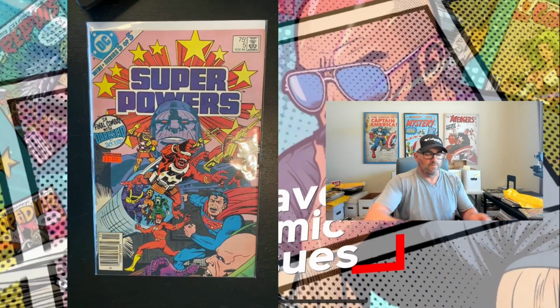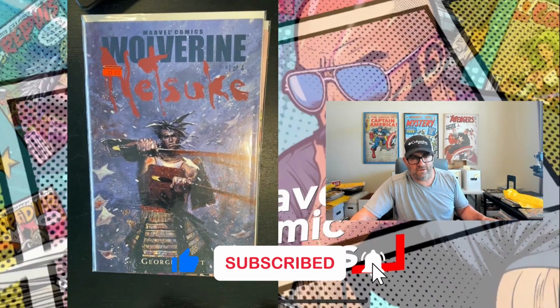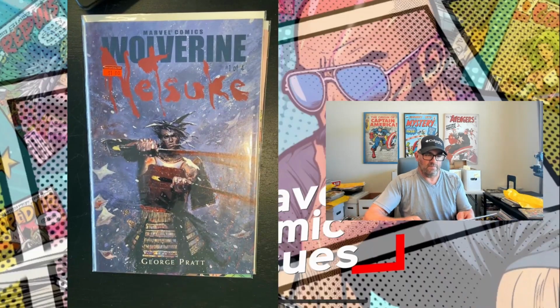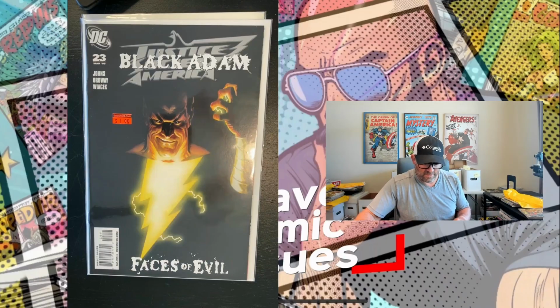And then we got Wolverine Natsuki, issue number 1. I just thought the cover art in this one was very cool, so that's why I picked it up. And then we got Justice Society of America, issue number 23. That is a very cool Black Adam cover. Got some negative space going on there.